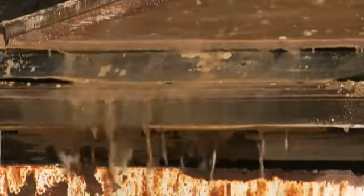But the technique was hardly efficient. Besides the problems associated with the unabashed use of toxic mercury, stamp milling only recovered about 60% of the gold. The remaining 40% simply washed away with the tailings.